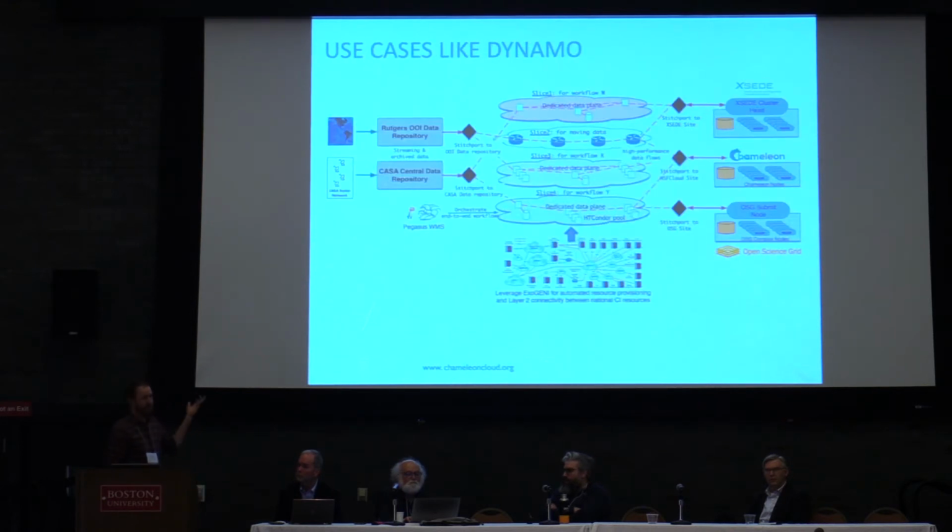Use case, this is what Honorbon presented yesterday. This is Dynamo. This is an interesting one that actually does use Exceed, Chameleon, Open Science Grid, and it uses Exogeny as the transport across it all. This is specifically for scientific workflows, but there are other applications and other uses that will use these things.